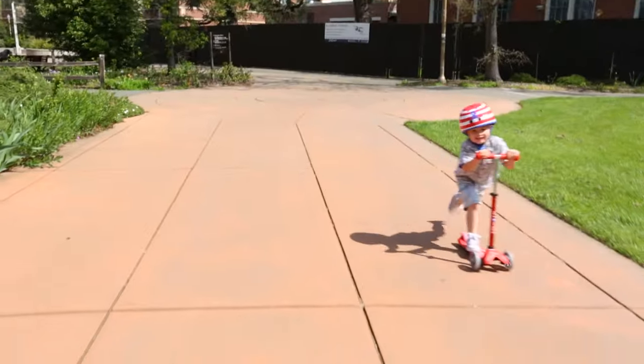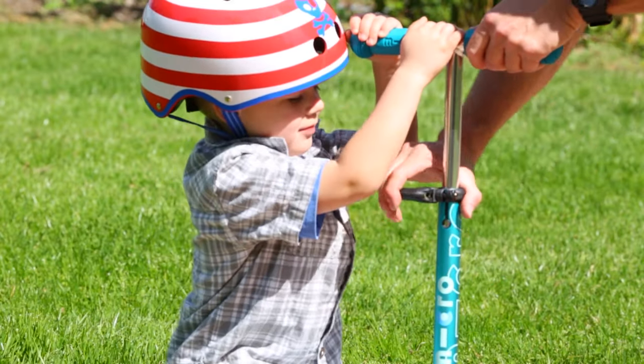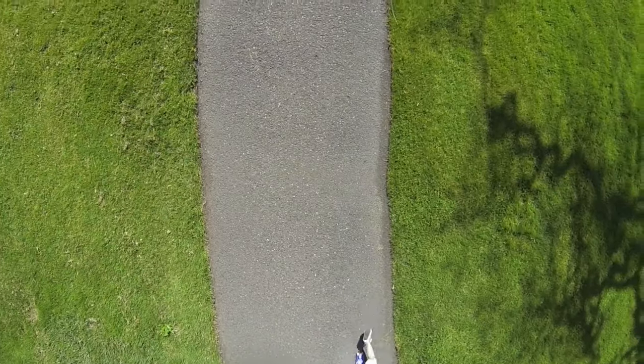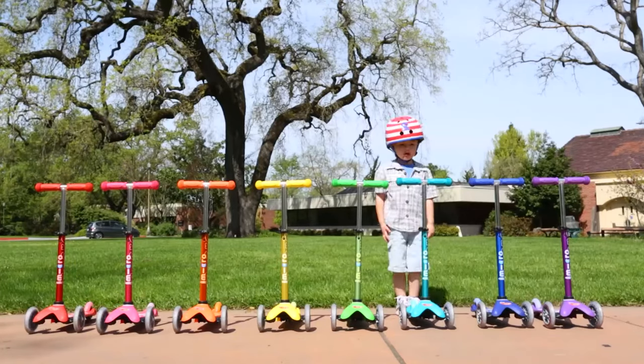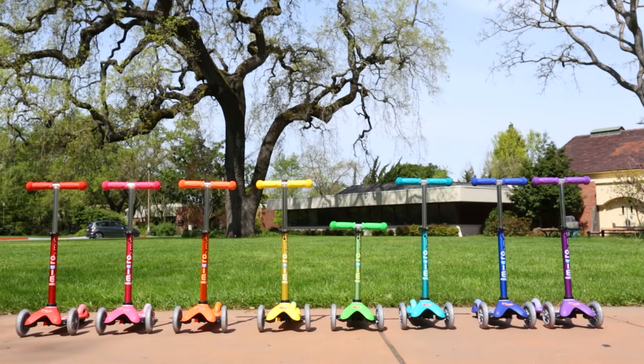and the new adjustable T-bar accommodates little ones as they grow. This kids scooter features smooth gliding wheels, a low-to-the-ground deck, and stable steering, all of which make the Mini perfect for preschoolers and kindergartners. It also comes with an adjustable T-bar and lean-to-steer design.